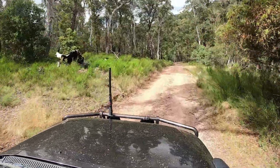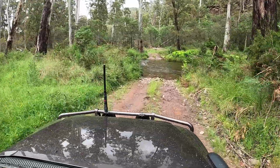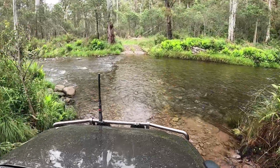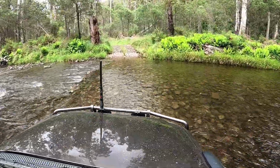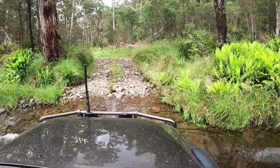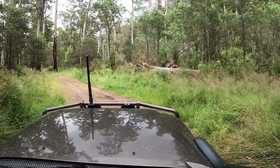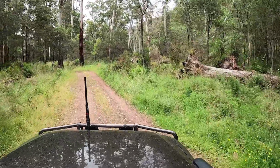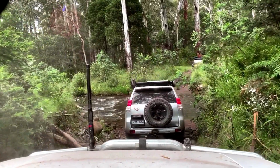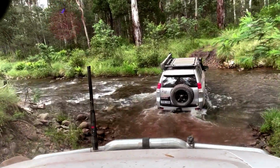We do in this section just move away from the river for a little bit, I think, but once again, pretty soon we're back doing another crossing. Super clear water. And we've got some footage here of that same crossing, shot from Luca's patrol.